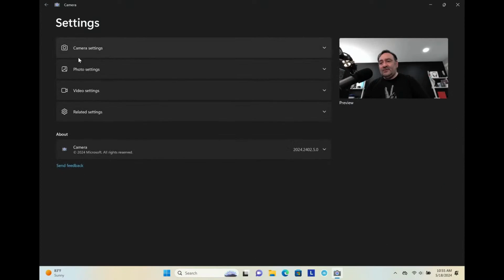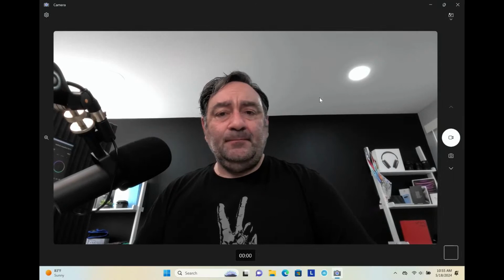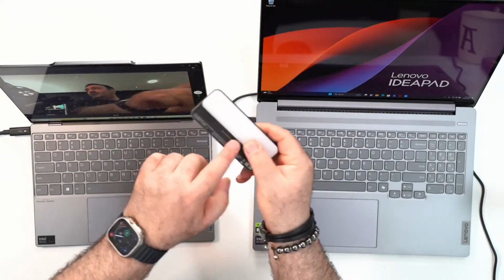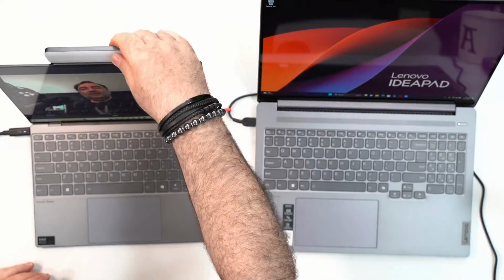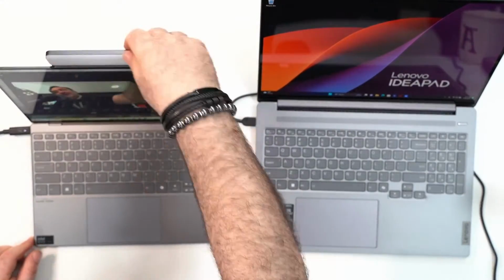And again, this is 1080p. So this is a full HD resolution. What do you think about it? Now, let's put the Magic Bay on here. So we have the Magic Bay right here. I'm going to attach it. So these are the pogo pins right there. Put it right there. Now, I forget how this works. I forget how this is going to work.